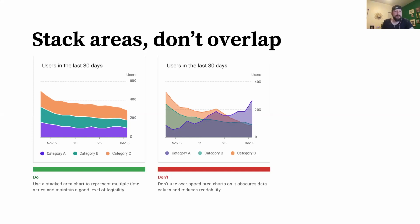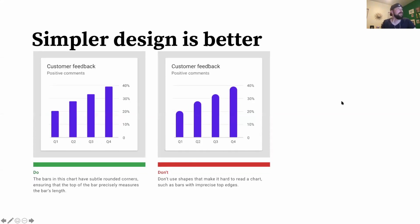So for example, temperature over time, the integral of that is not meaningful in any way. For one thing, the zero temperature, depending on what you're doing, is kind of meaningless. So it just doesn't make sense to integrate that. Whereas in this little example, they're looking at users over the last 30 days. Well, integrating users over time would be your cumulative user count, which is meaningful. So that's a good time to use an area chart. So that's a little useful pro tip for you.